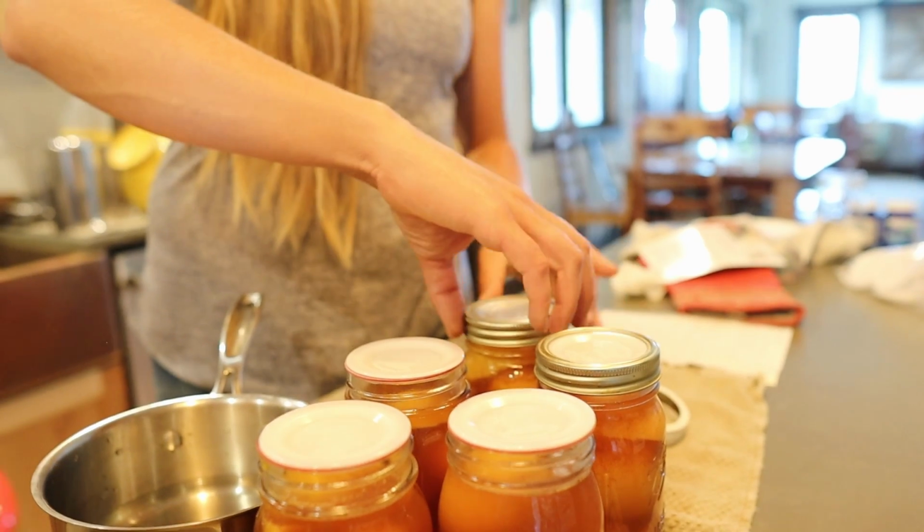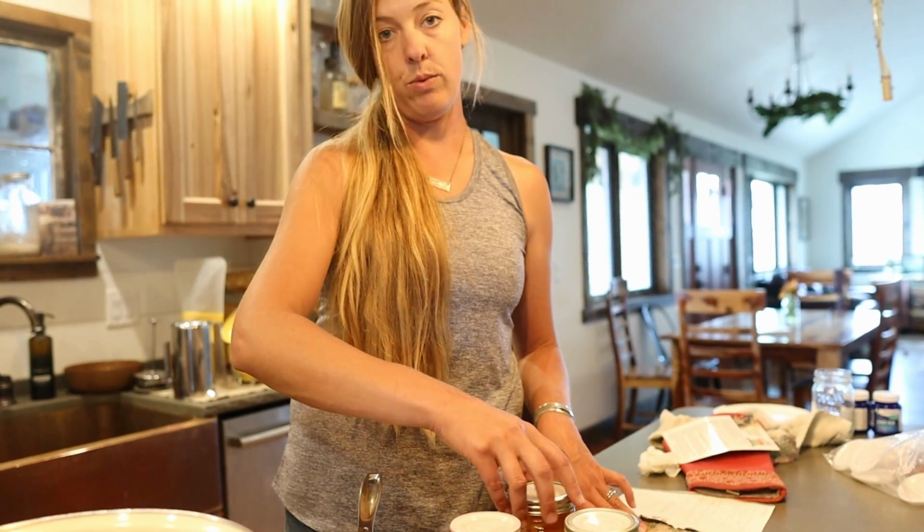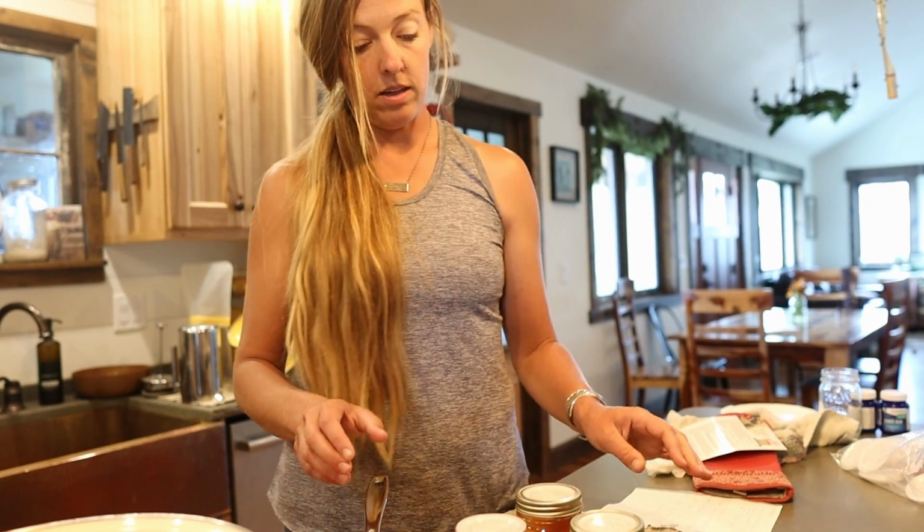So normally I would twist my lids on with my metal jars till I could move it around. That's what I call finger tight. I'm going to do that, but then I'm going to unscrew it just a little bit to leave a little more wiggle room.